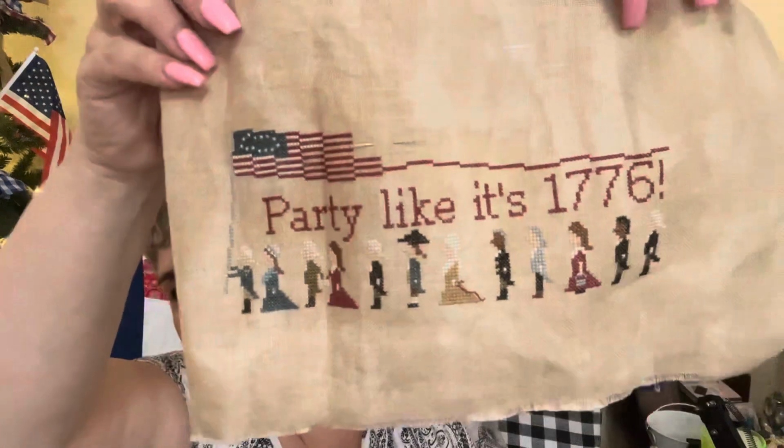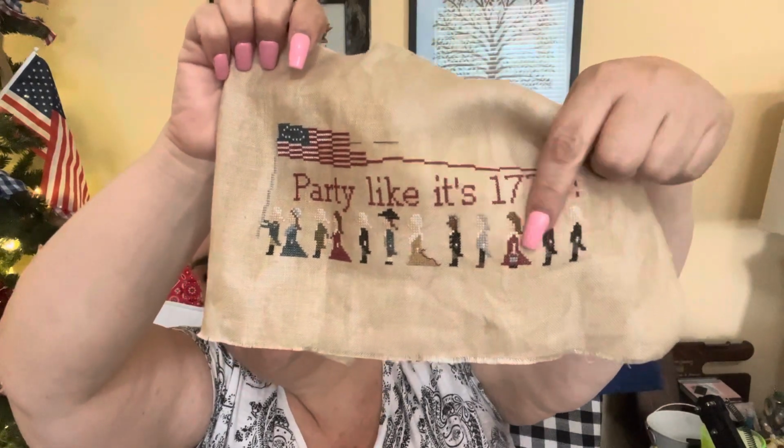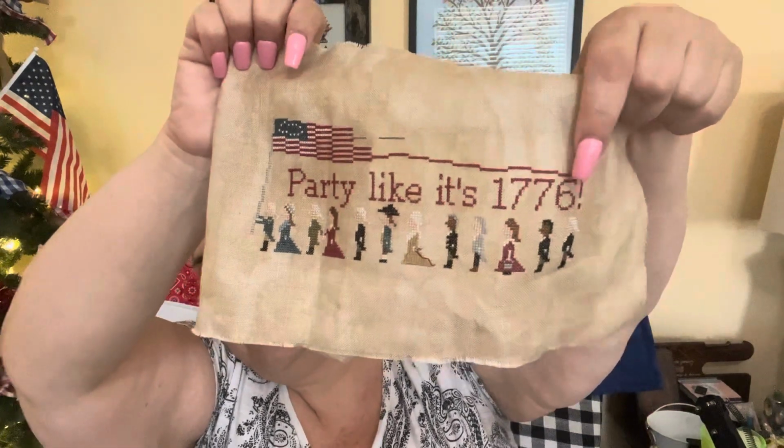I don't know what color it is because it was in the grab bag. It didn't tell me. So here's my progress. I started in the bottom left, so I went along and I stitched the first three people. And then I went up to the words.